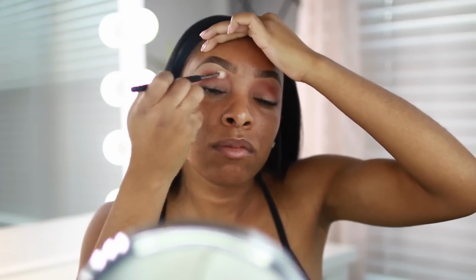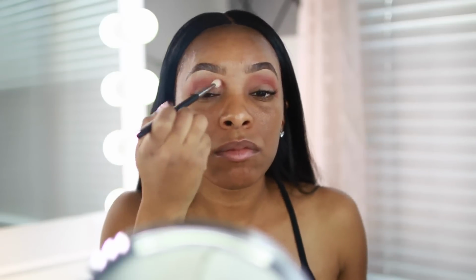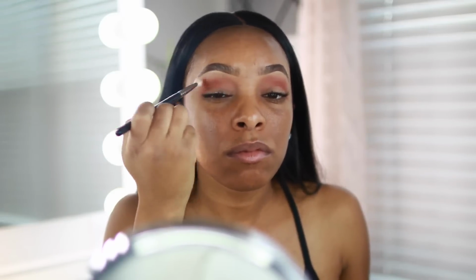This look is all about blending, so make sure you guys take your time on this step and blend out those harsh edges, so everything is really nice and seamless.